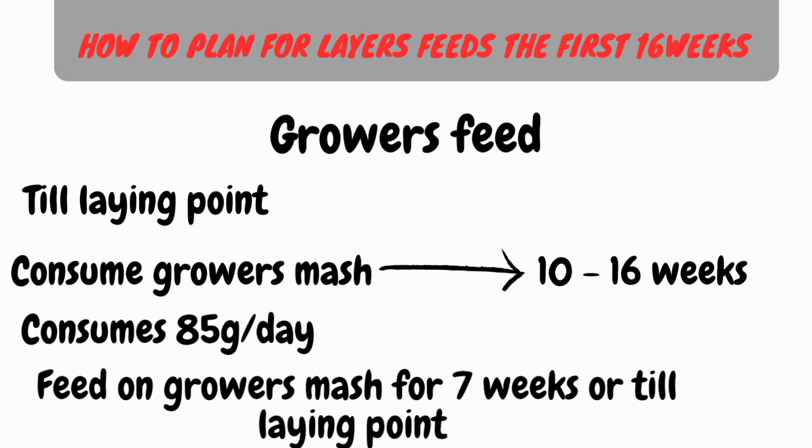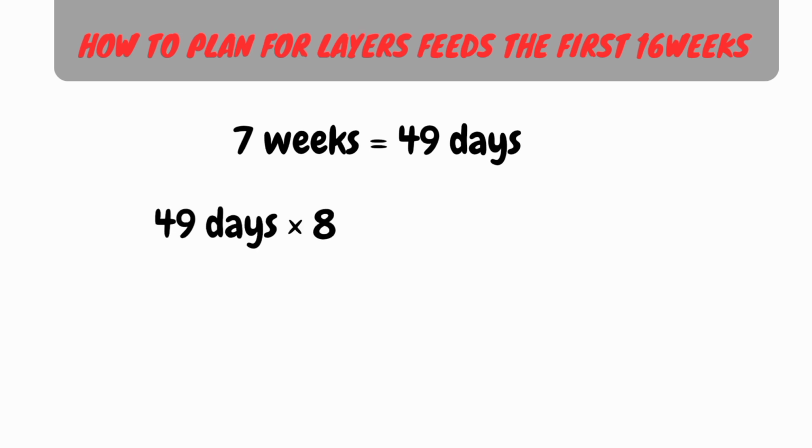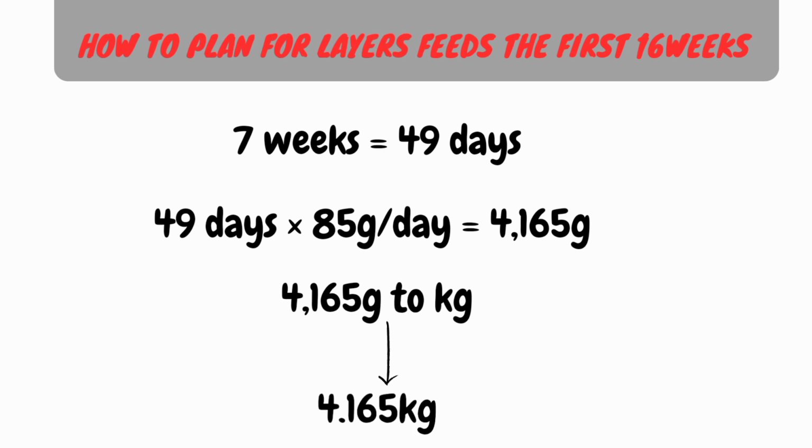So those are 7 weeks we shall need to feed these birds with grower's feed. Now let's calculate how much a bird consumes in the 7 weeks. First of all, the 7 weeks contain 49 days in total, meaning a bird will consume, let's calculate here, 49 days times 85 grams per day, giving us 4,165 grams. And when we convert this into kilograms, it will be 4.165 kilograms in a period of 7 weeks.